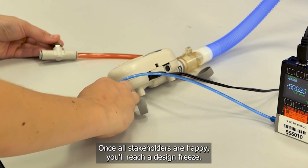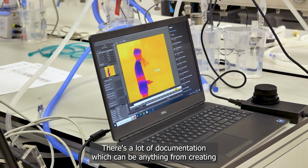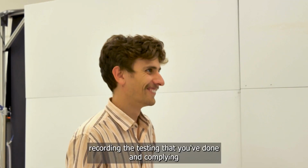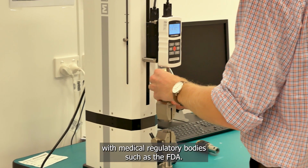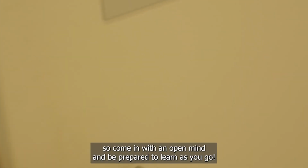Once all stakeholders are happy, you'll reach a design freeze. There is a lot of documentation, which can be anything from creating technical drawings to preparing for clinical trials, recording the testing that you've done, and complying with medical regulatory bodies such as the FDA. You may find you come in at any point on this process, so come in with an open mind and be prepared to learn as you go.